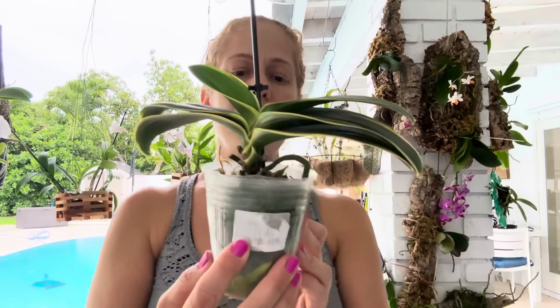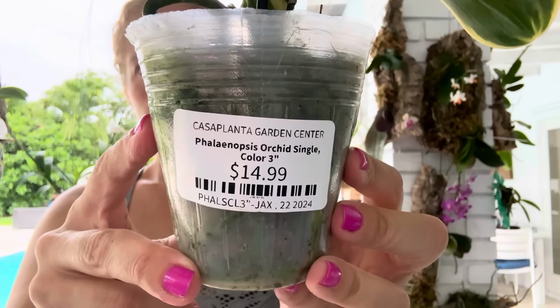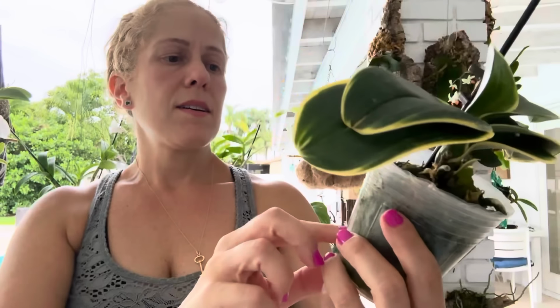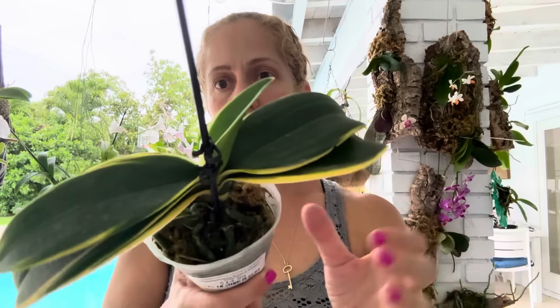So I believe, oh, here's the tag. Phalaenopsis orchid single, 3-inch, $14.99. So everything that is not in bloom, they take 50% off. So look at that beautiful variegation in the leaves. A beautiful new leaf growing.